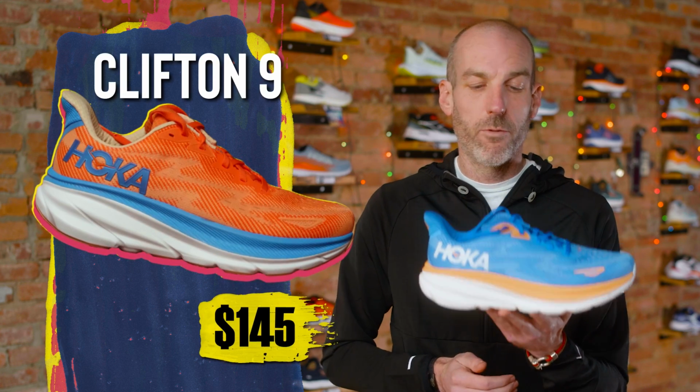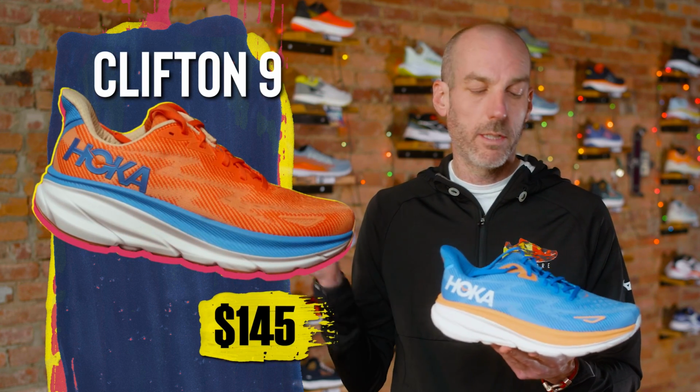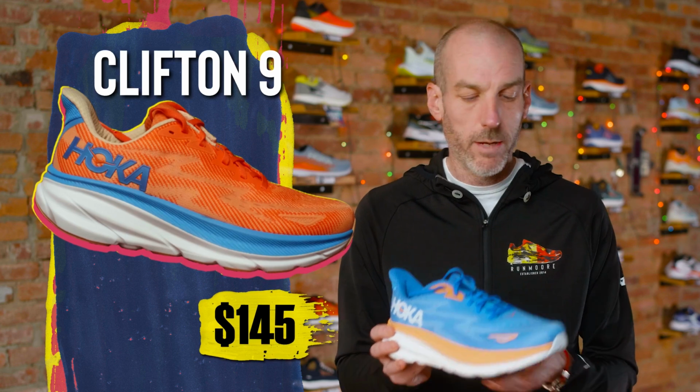So there it is. That is the Clifton 9. It's due out like end of January, early February of 2023. They did raise the price on this. Like we see on everything out there, this shoe is now $145, which really, compared to other things in this category, it's right where it needs to be. And this is going to be a great daily trainer. You should be able to get 350 to 500 miles out of this.